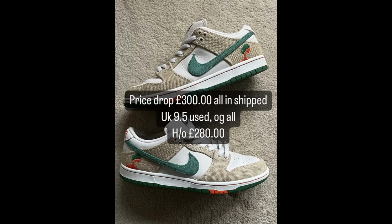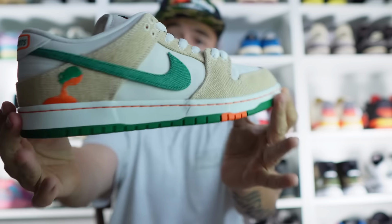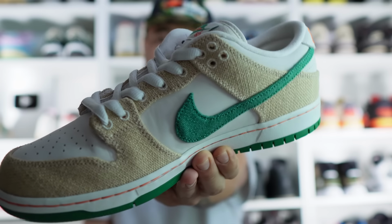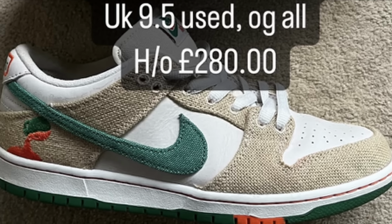Next up, we have a pair of the Jarrito Dunks, and this was a double. You'll have probably noticed in the background of my videos, I still have a pair of Jarritos, and this pair is very clean and is actually in a UK 10, so I wanted to keep the 10 and get rid of the UK 9.5. I ended up selling these for £300, which I think is a pretty good deal for these.